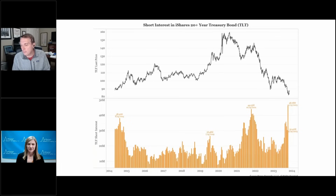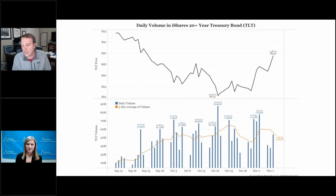So we do know that the market was going into the middle of October vulnerable to a short squeeze. And I think that that's what we saw in the last several days in the Treasury market was a massive short squeeze. If we jump to the next chart, we can also kind of suggest something else that's been going on with this market too.